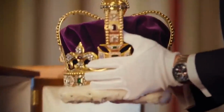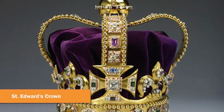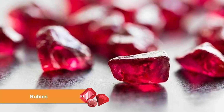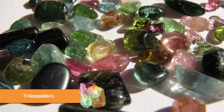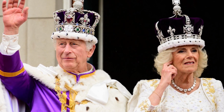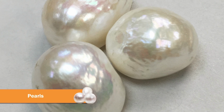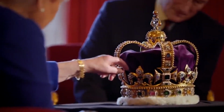There's one specific crown used during all English coronation ceremonies, and it's called St. Edward's crown. This sparkling headpiece is made of solid gold and decorated with many different gems, including rubies, sapphires, garnets, topazes, and tourmalines. Once the coronation ceremony is complete, the new king or queen puts on the imperial state crown, which is adorned with diamonds and sapphires, emeralds, pearls, and more. As you can imagine, all of those jewels and gems make these crowns pretty heavy.